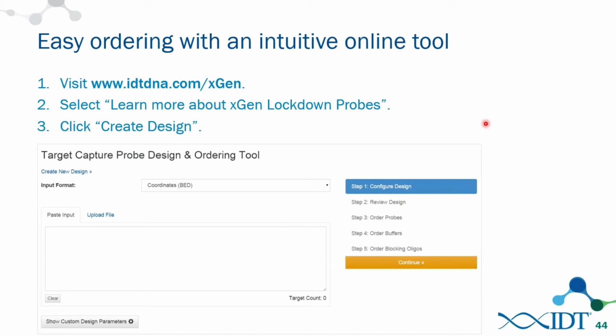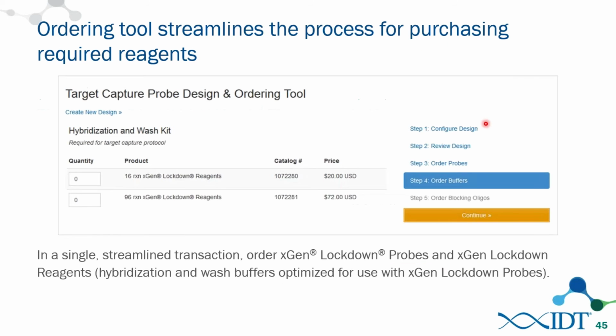If you're using the human, mouse, or rat, you can use the online design tool. You would have specific input formats. You could put in a BED file, gene symbols, or RefSeq numbers, or even paste in a sequence if it's other species. So you can go through different steps.